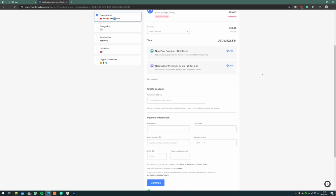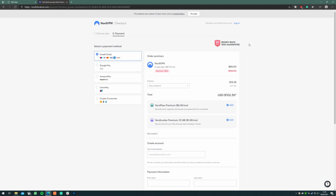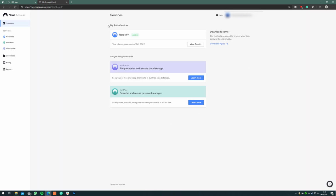Now you need to make an account with NordVPN, so you need an email address and also payment information. So just your credit card details in here. I already have a NordVPN account, so I'm not going to do that. Once you've created your account, it should automatically save your logins, but if it hasn't, you can scroll up and in the top right you can click log in. And it actually has remembered my account details. So once you get to this page, this will show you what you have with your subscription. So for me, my active services are NordVPN.